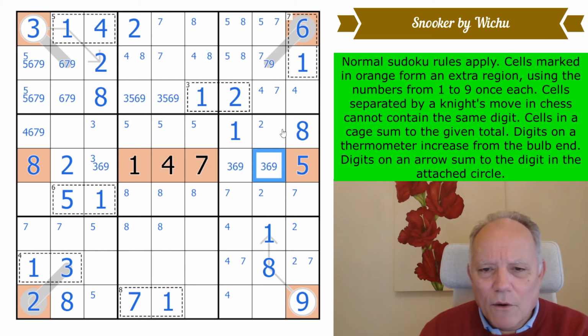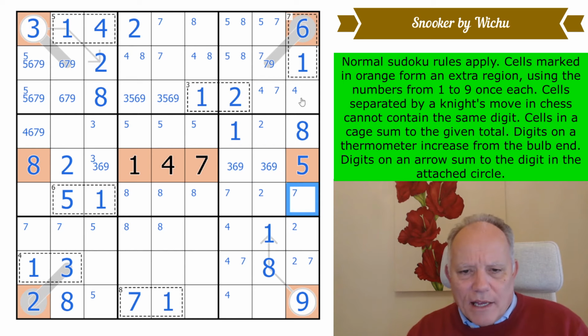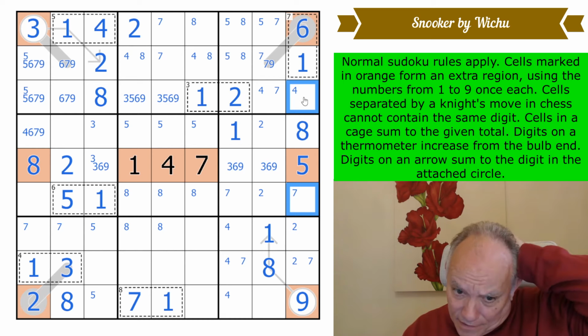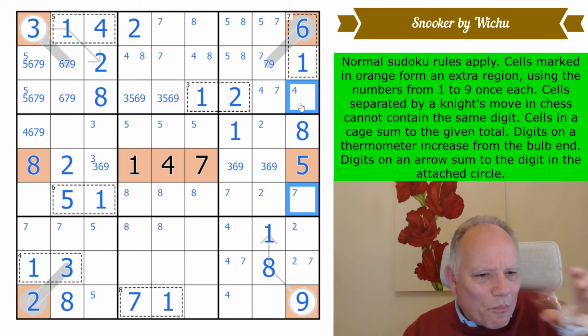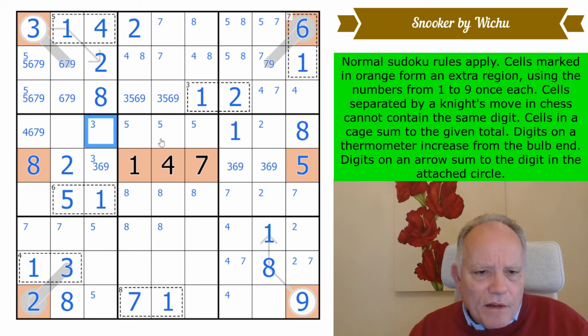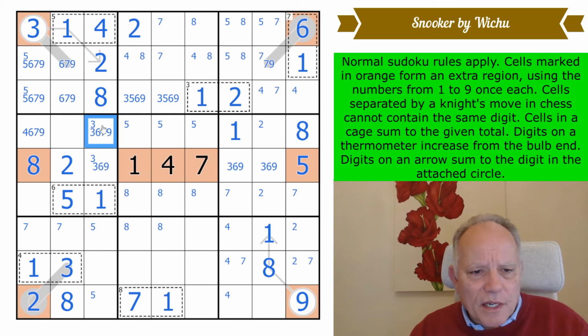And what is helpful: we've got these corners done. The pockets, and I thought that was going to be really useful. Now, 4 in the final column is here or here. That is definite. What of it? I don't know. 4, 2, 8, 1, 5. This one is 3, 6, 7, or 9, and it sees both of those cells.